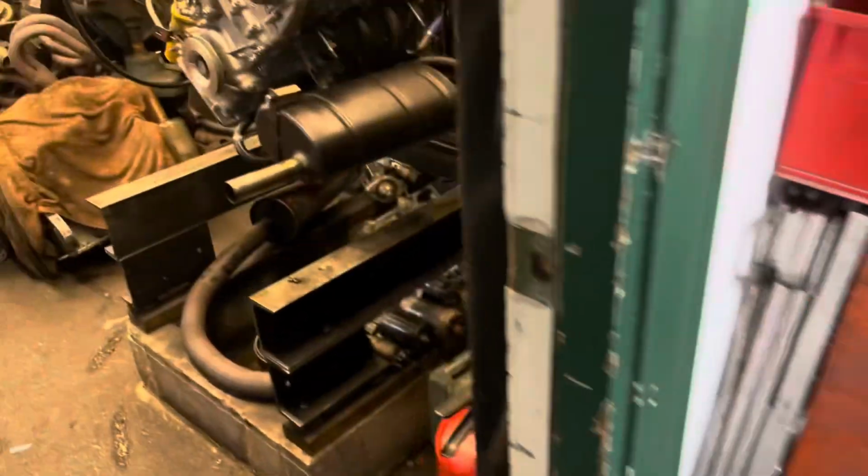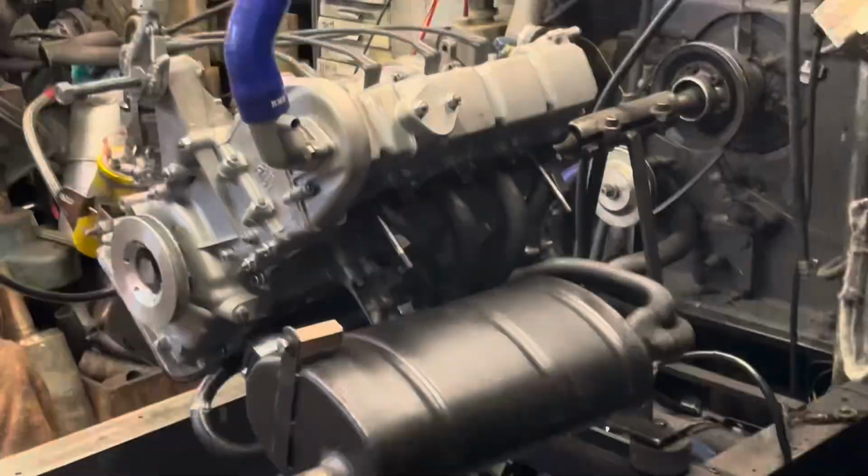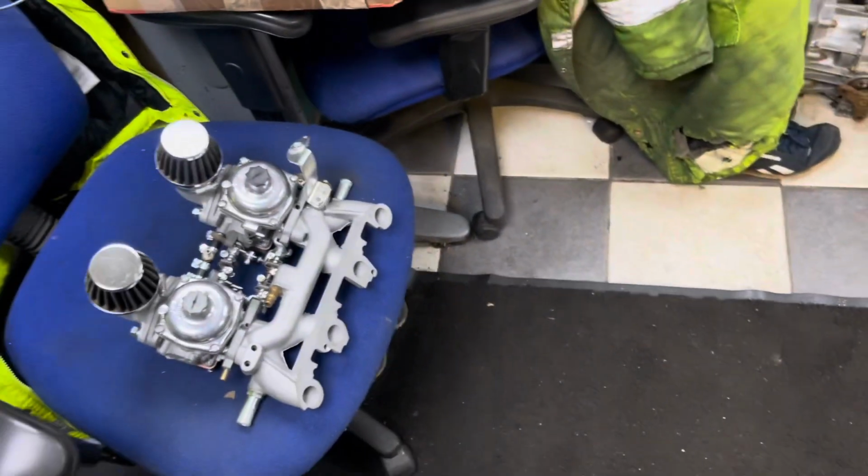That we're going to bolt them straight on the engine. Got the exhaust manifold on already, and we'll get a tune out of it, and we'll run it together and see if it's got any power.